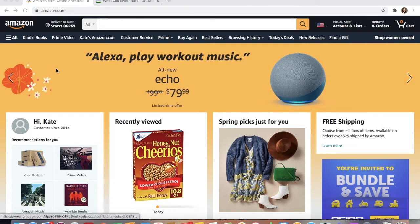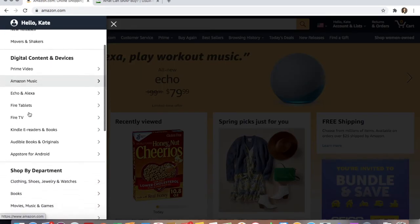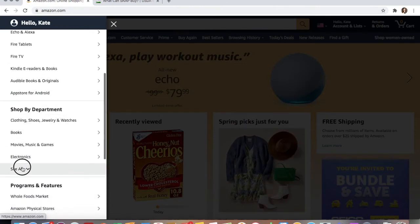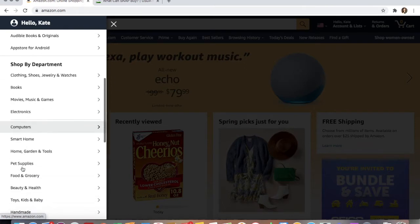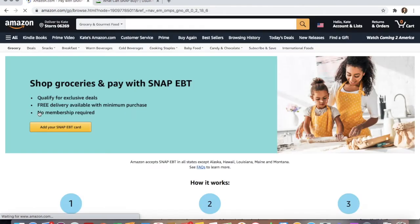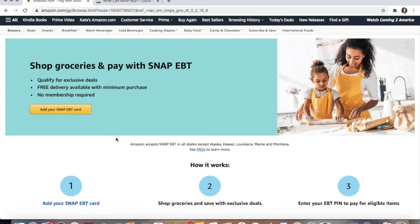So first, you're going to want to go to Amazon.com and click on the three bars next to All, and scroll down and you'll see Shop by Department, See All, and then click on Food and Groceries. Then you'll see the last choice is Pay with SNAP EBT, and you're going to click on that. And it'll show you here how you can pay using your card.